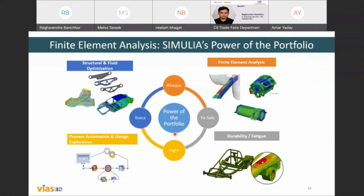So before moving into this analysis part, let me give a brief overview about Simulia's portfolio. So Simulia as a brand, we have multiple solutions for structural analysis, for CFD analysis, for electromagnetic analysis. Here I'm talking mainly about the structural one, but if you have any requirement, please feel free to contact us. We should be happy to help you in any of these domains.